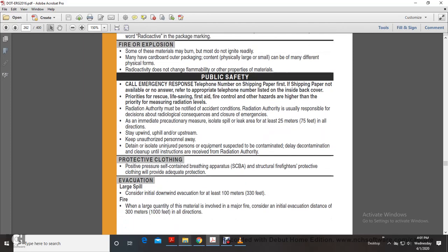Public safety: call the emergency response telephone number on the shipping paper first. If the shipping paper is not available or there is no answer, refer to the appropriate telephone number listed on the inside back cover. Priority is rescue, life saving, first aid, and fire control and other hazards, higher than managing radiation levels. The radiation authority must be notified of the accident condition. The radiation authority usually makes a reasonable decision about the radiological consequences of the emergency.